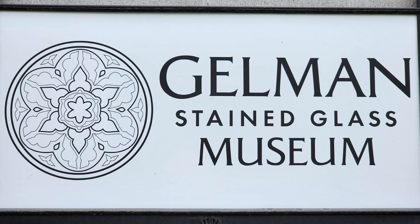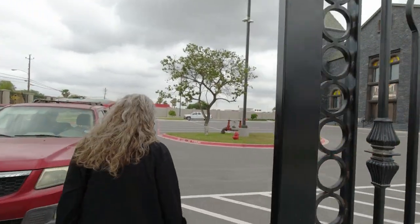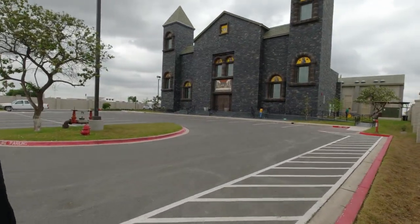Recently, Glenda and I visited the Gelman Stained Glass Museum. The museum is described on Gelman's website as follows.